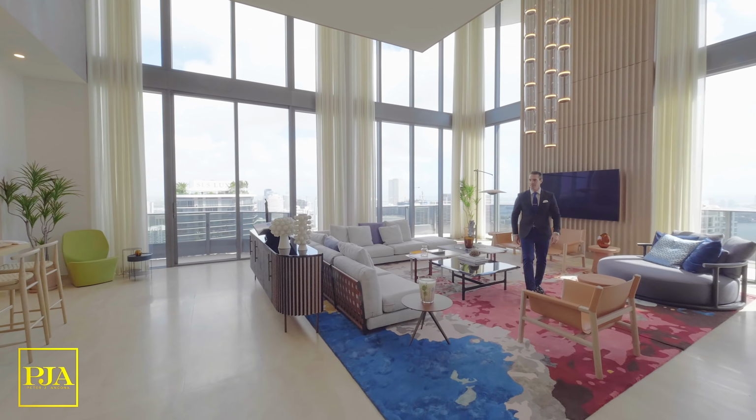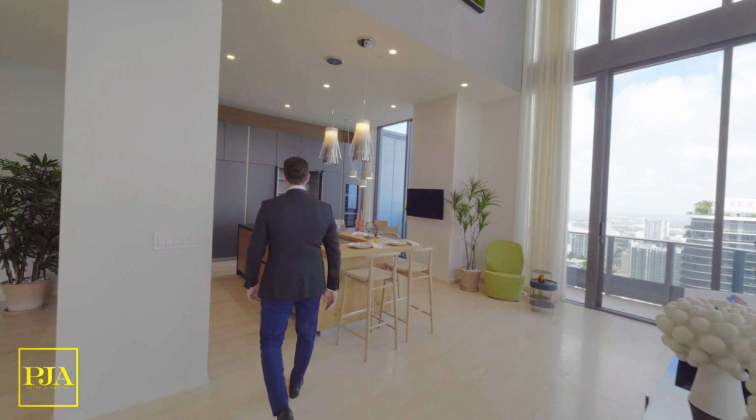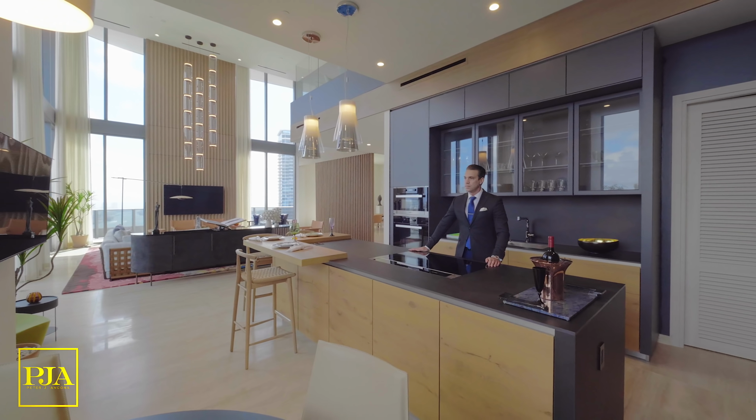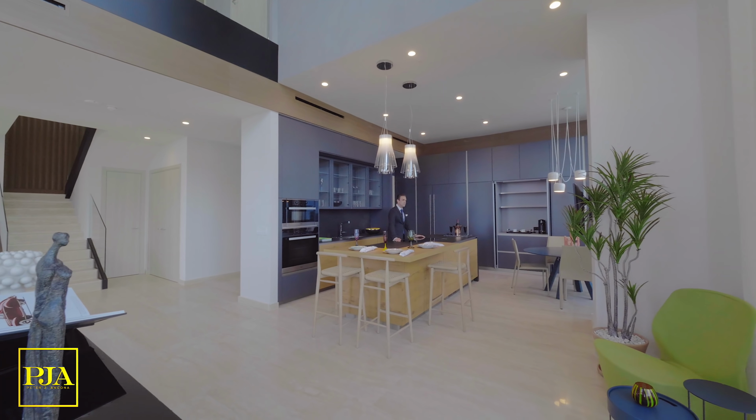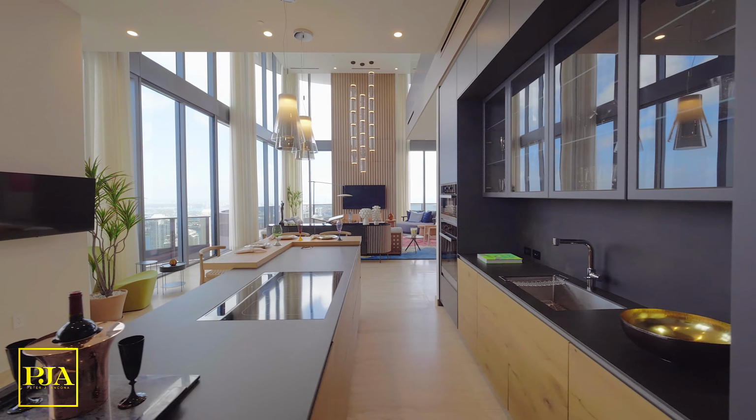As we continue the tour, you'll see how the open concept design blends to perfection. That's because the gourmet kitchen is over the top with its finishes, such as the pendant lighting, the oak wood finishes, and the black stone countertops.